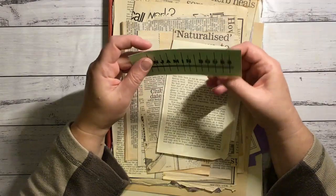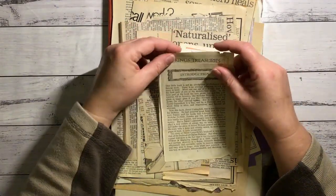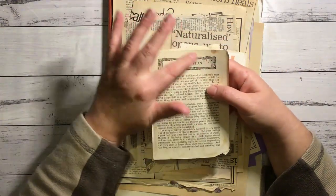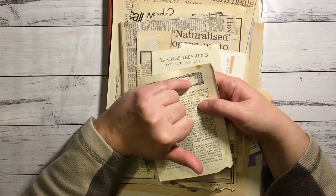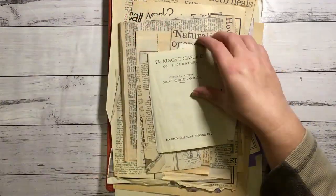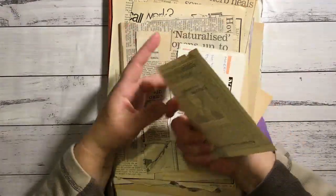I have this bookmark. I like to cover them. I have piles here. I've probably got 100 or something I need to cover one day. I like the introduction there. It's been scribbled on, but it's with pencil, so I might be able to rub that off. So I'll probably use that for some collaging or something. That one's been scribbled onto.